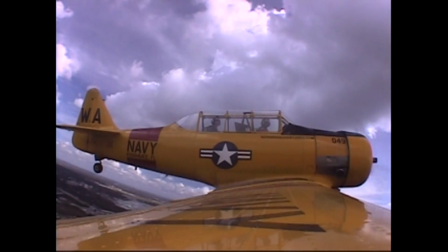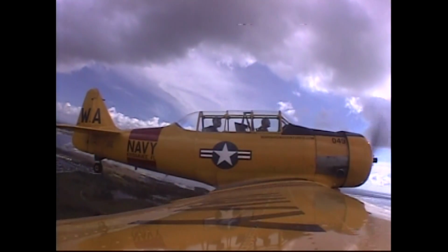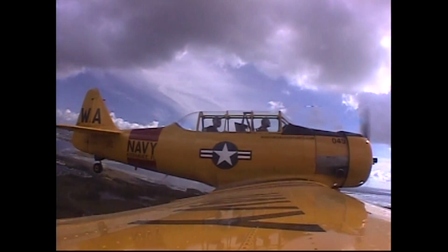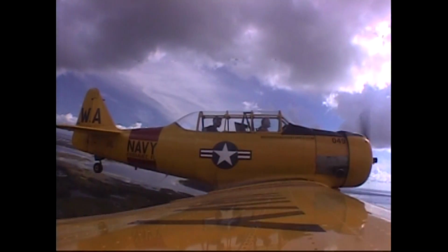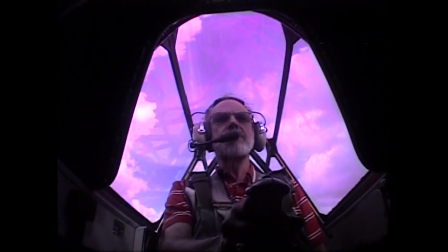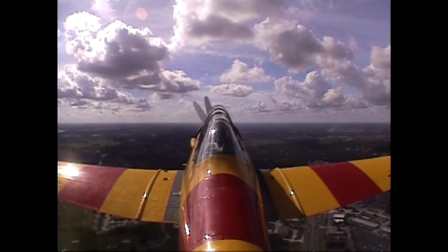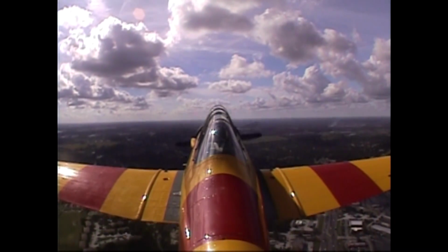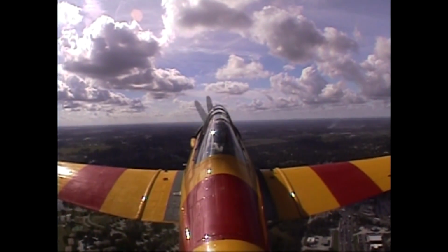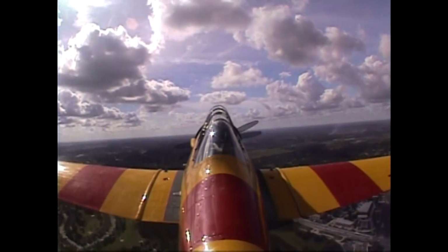I'm off the flight controls. Nose down for me a little bit. There you go. The airspeed is 100. Is that okay? About 110 would be good here, so nose down for me just a little bit right there. Perfect. Excellent, Fred.